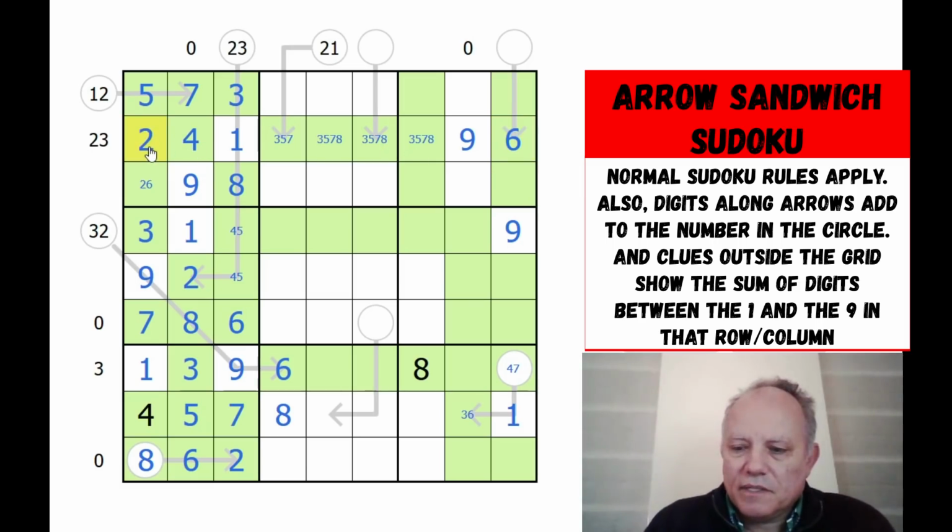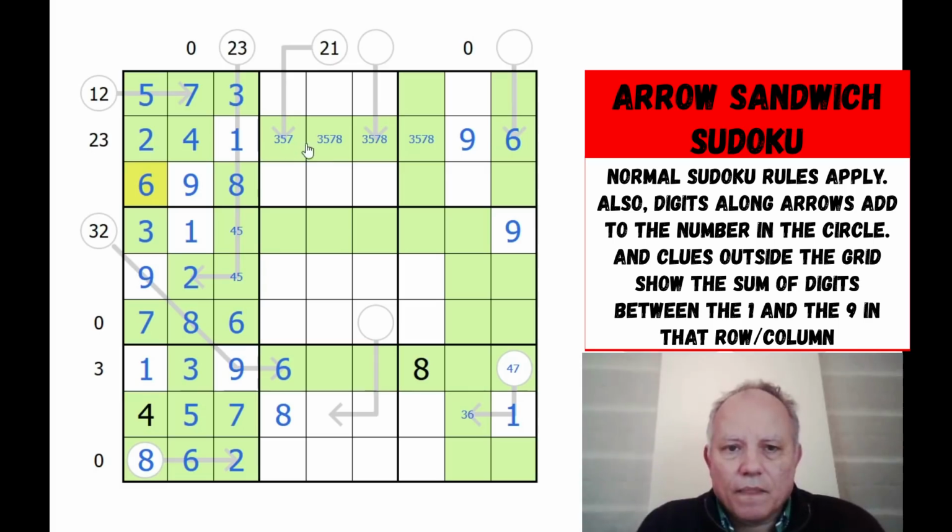That fixes this 2, 6 over here. Still don't know which of those is a 1. In fact, does that 1 help? No, we don't really have a sandwich here. So what can this be? 2, 4 or 8? I think we've decided it can't be 2 based on this sum. Is that all it can be? 1, 9, 6, 5, 7, 3, yeah. So that's 4 or 8.